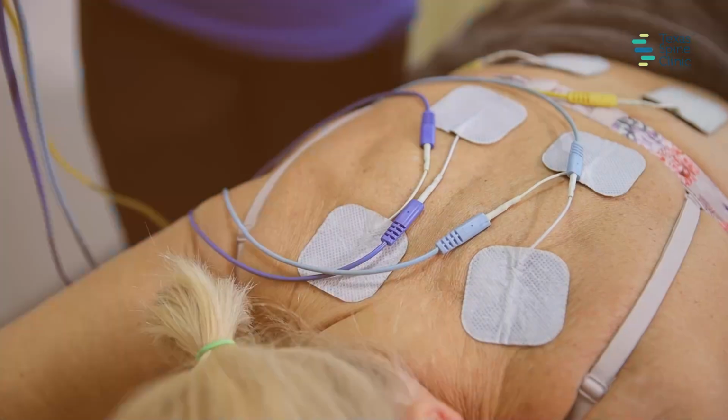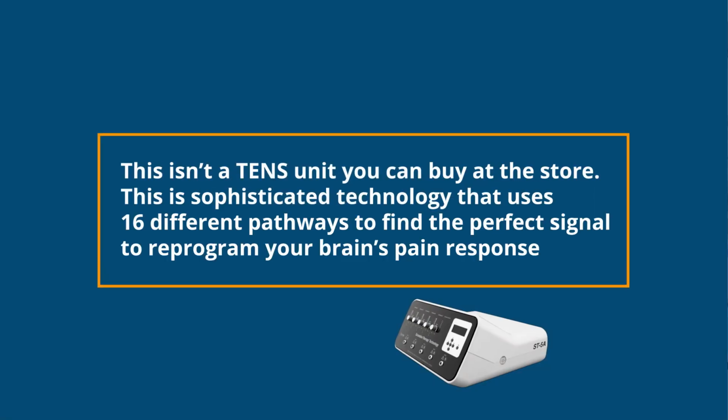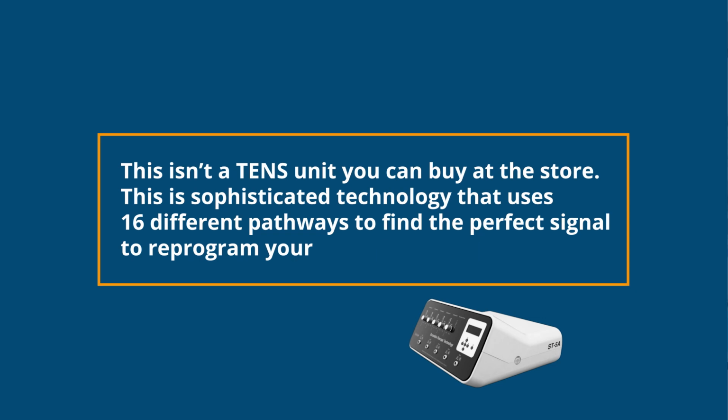This is an extremely sophisticated machine. This is drastically different than a TENS unit. It can only be applied in a physician's office under the direct supervision of a physician. So this is not something that you can buy and take home with you. The Scrambler machine uses a proprietary, of course, type of technology that scrambles this signal into 16 different pathways in order to come up with the perfect signal that can help reprogram that signal to your brain.